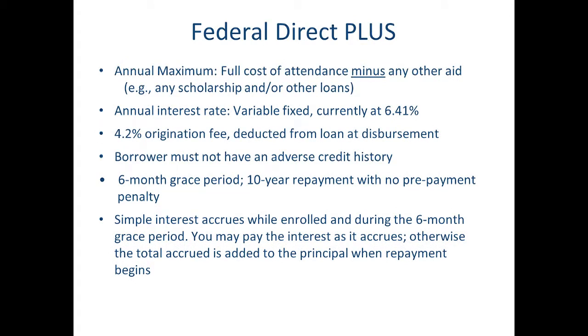So this is a little bit more about the Direct Plus loan. Essentially, if you figure out the delta between $76,000 and $20,500, that is, if the FAFSA, the Federal Application for Student Aid, says that you have need, then you can borrow those additional funds, minus any scholarships that you may have, in Federal Direct Plus. Historically, in the past, these were not always the best rates. 6.41 is a reasonable rate, but again, for this audience, you may be able to get more aggressive rates by going out to a private vendor.